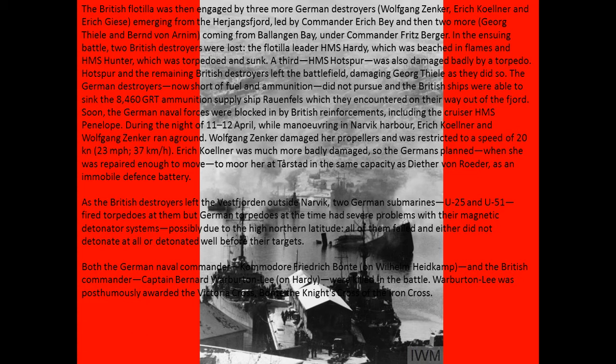The German destroyers, now short of fuel and ammunition, did not pursue, and the British ships were able to sink another supply ship of about 8,460 GRT. That's the weight of that ammunition supply ship, Rauenfels, which they encountered on their way out of the fjord. And so it's an attacking retreat. Soon the German naval forces were blocked in by British reinforcements, including the cruiser HMS Penelope.